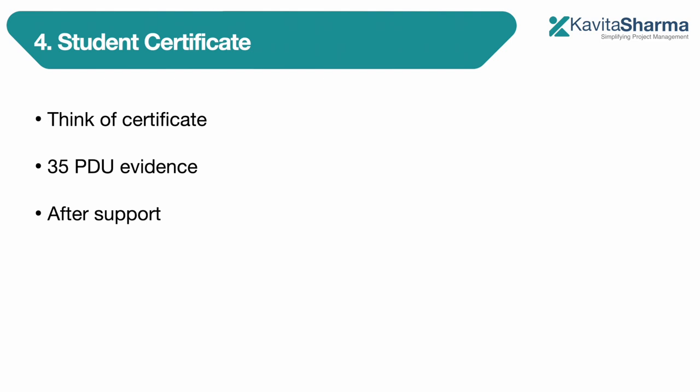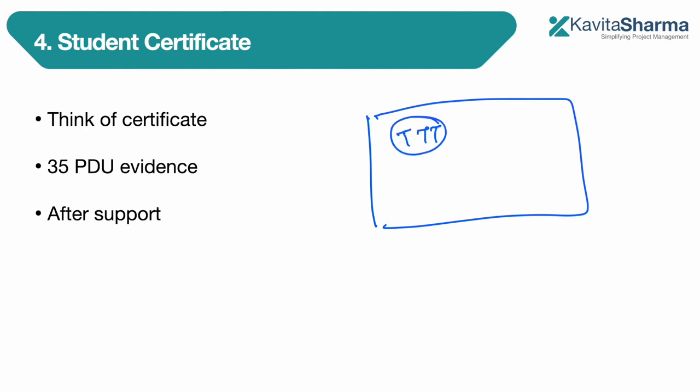You also need to think of the certificate, what kind of certificate you would want to give to your student. So make a certificate. You should have highlighted that you are a TTT, your PMI ID, and the 35 PDU certificate, which shows that these are the people whom you have taught. You should also have evidence that you have taught these people. So have attendance of these people, signatures, digital signature, some kind of video recording, so that if your student comes and audits, you should be able to provide that attendance or that evidence.